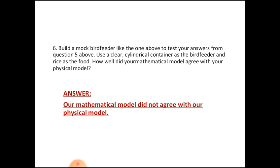Number 6, build a mock bird feeder like the one above to test your answers from question 5. Use a clear cylindrical container as the bird feeder and rice as the food. How well did your mathematical model agree with your physical model? Our answer is our mathematical model did not agree with our physical model because there's no bird na kumain sa aming ginawang physical model.